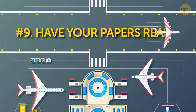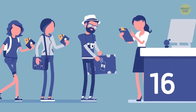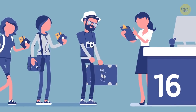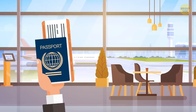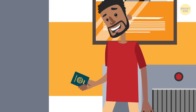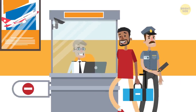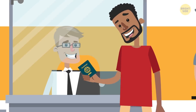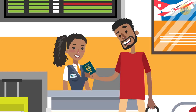Number 9. Have your papers ready. Don't get up to the check-in desk, security officer, or boarding gate agent and then start digging for your papers. Have all your documents in hand before it's your time in line. Once you've shown what they want to see, put it all back in the same pocket. You'll need to dig them out several times as you make your way through the airport, so it's best if they're all in one easy, accessible spot.